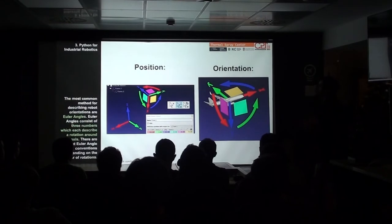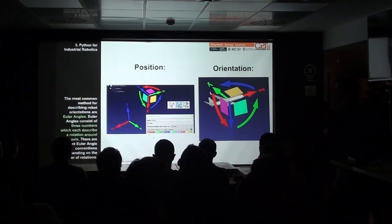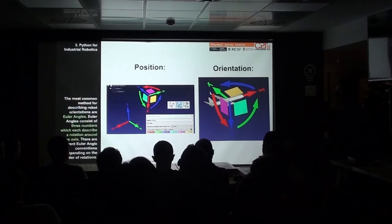So the position is how we say it. We have a point X, Y, and Z, and you can also always put other points referred to that point. So you can see frame two is referred to frame one, yes?